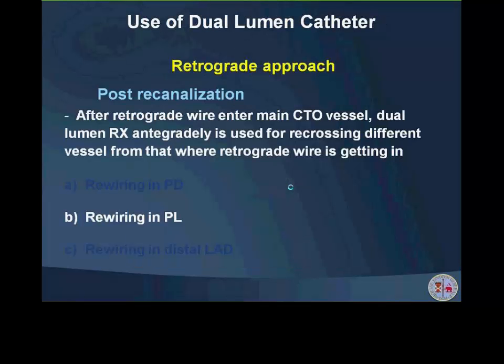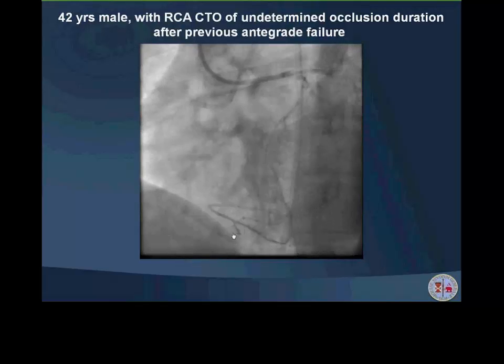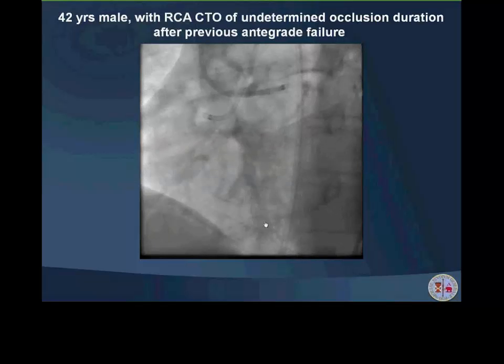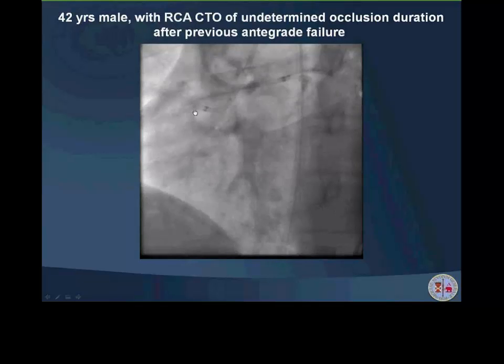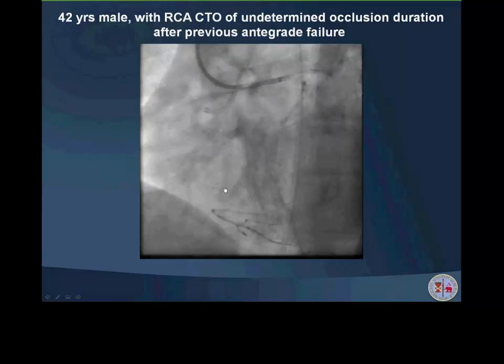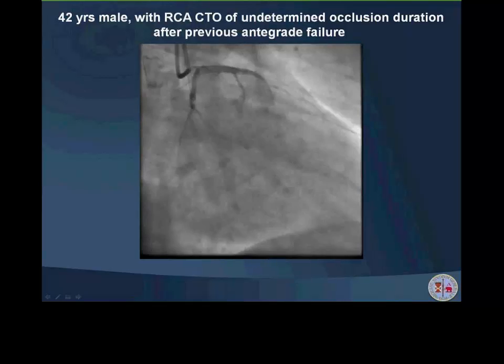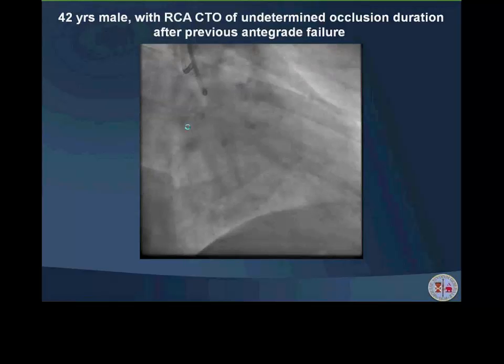Of course, this may be done also rewiring in PL. This is a different situation, more or less in the same settings. Again, it's a CTO with two branches. We have the two branches clearly visualized here in the PL and the PD. Once again, it's a young guy, and we are using the retrograde approach after an antegrade failure. And here we can see clearly the two branches and the importance of the two branches for a very young guy.